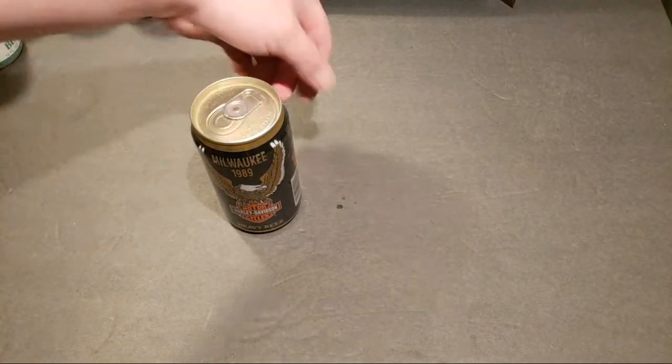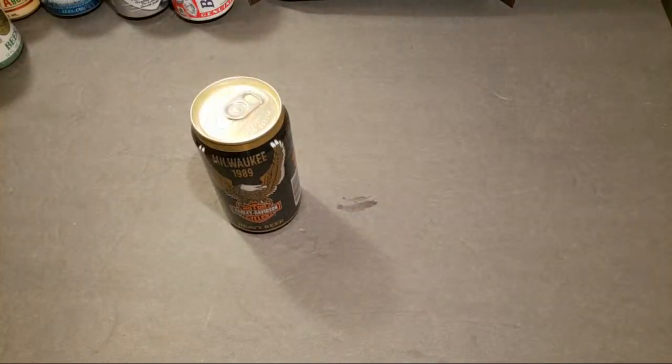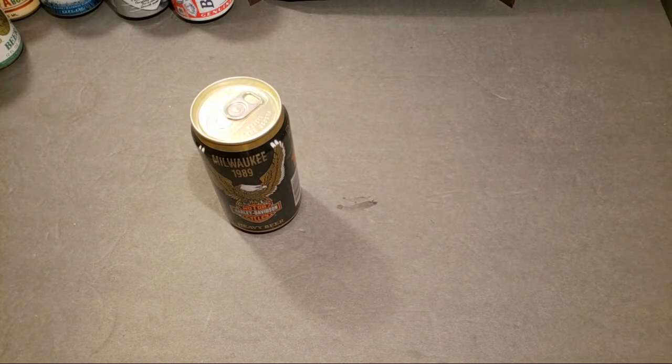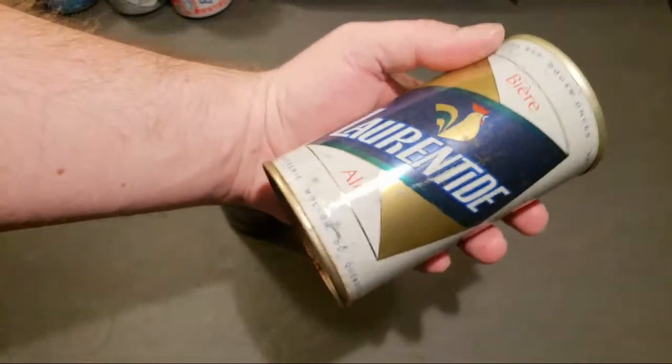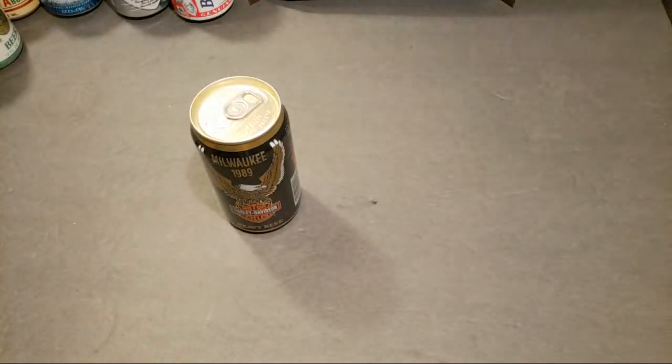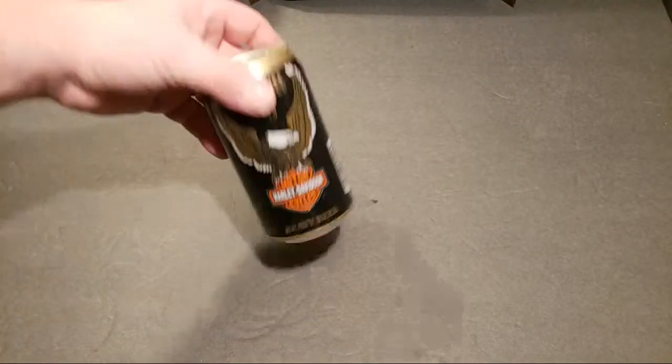So I ended up rinsing it out. But it looks like there's a little bit of water left in there. Yep, doesn't smell like beer or anything. Same with this one. This one was easy to poke the holes in the bottom. But this was an awful beer. Absolutely awful. Made me gag.